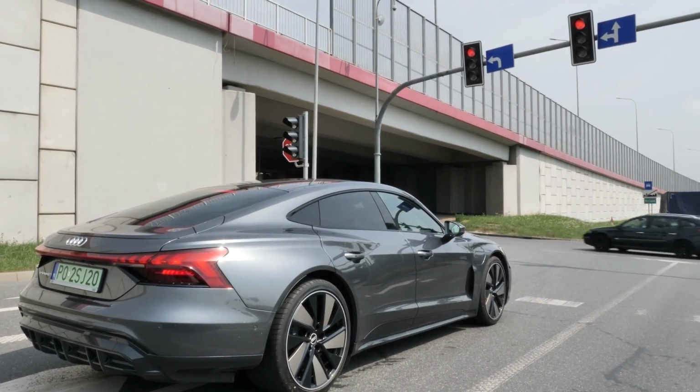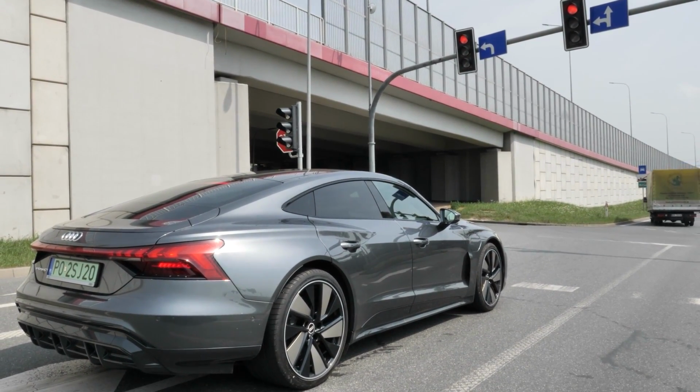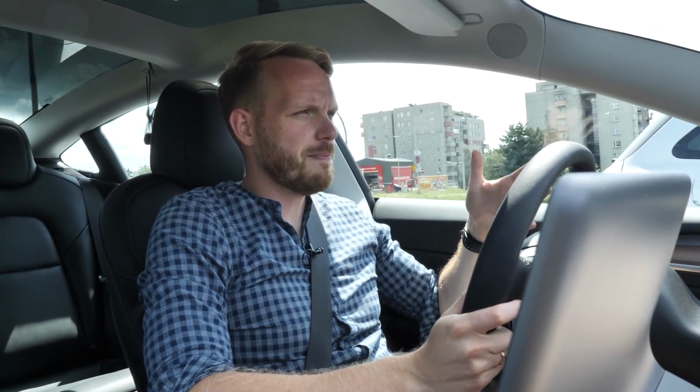I think it's time to change seats because you can really talk a lot about the e-tron, but let's sit down in this Tesla and see how it drives. So how does this Tesla drive in the Audi?